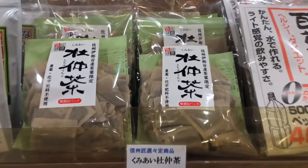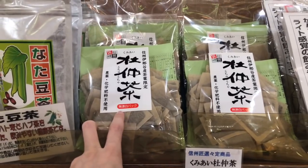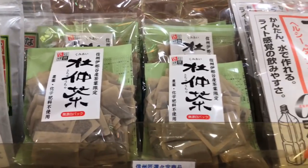I need to get also another specialty that I found here. This is not sobacha, but sobacha I think is so good. You know, the buckwheat cha, I just love it. So I need to buy a stock of sobacha tomorrow when we go to the supermarket.